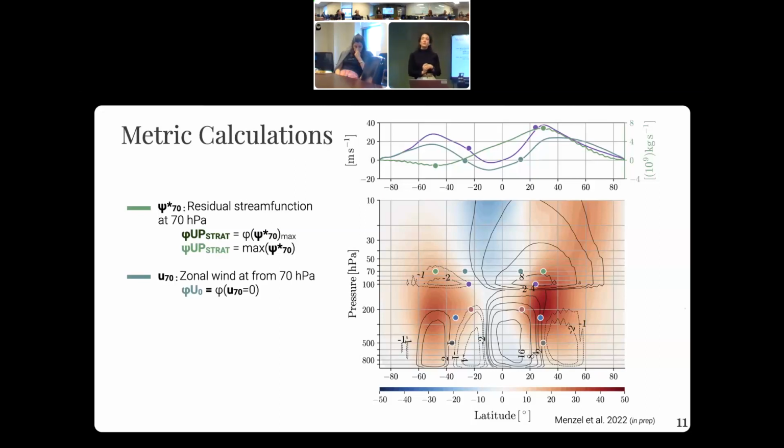We also define a critical latitude. So this is where the zonal wind at 70 hectopascals, shown in the blue, crosses zero. And this is trying to get a little bit more mechanistically at the width of the upwelling. You may recall that the planetary and Snodgrass scale waves that propagate upward can only propagate in a strong enough zonal westerly flow. And so where the winds change from westerly to easterly, that stunts the ability for those waves to propagate and creates a bounds for that wave breaking. And so this critical latitude is used as an approximation for where those waves are breaking.